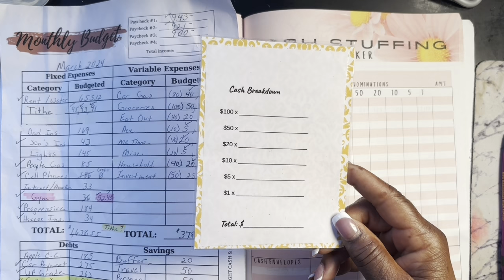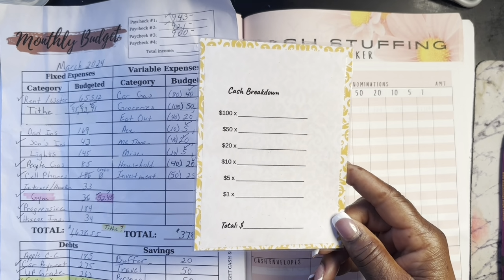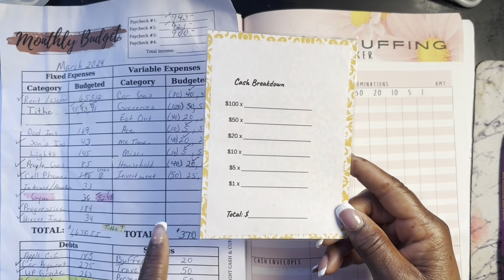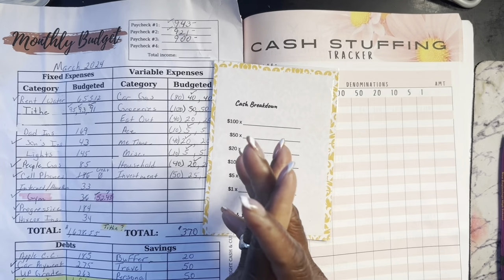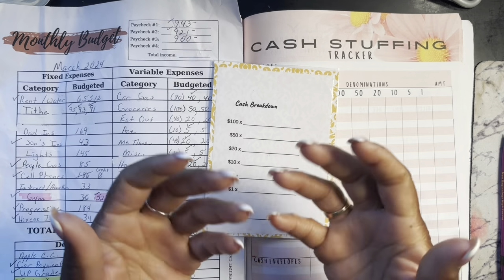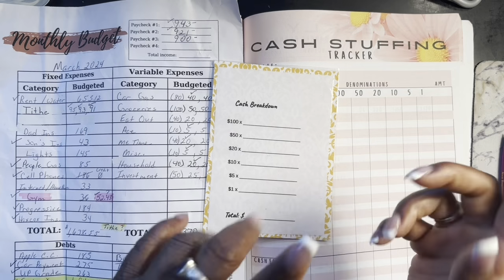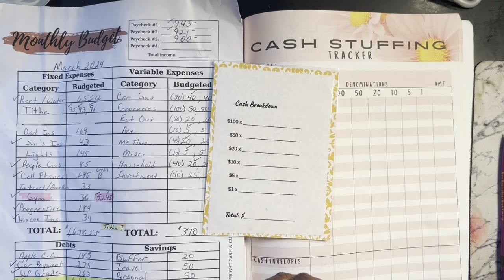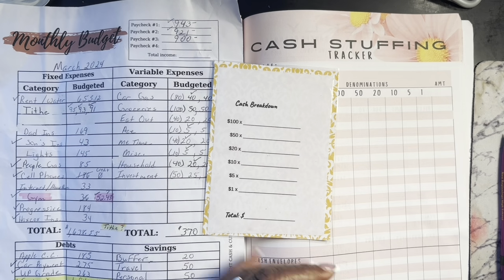I am going to insert the new cash envelopes and the new cash wallet that I did receive. I am going to go over that. So stay tuned. It'll be right before I do my cash envelopes and right after this, as well as I'm going to show you how it looks. So let's go ahead and get started.